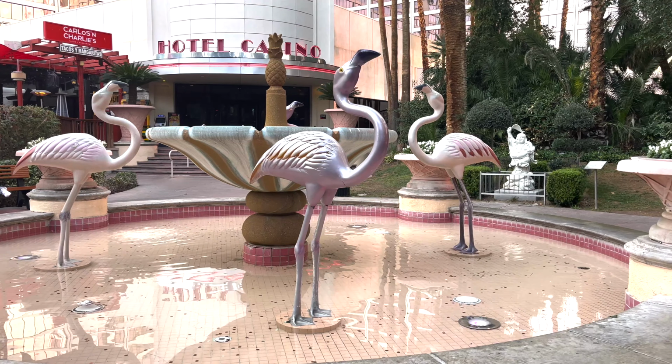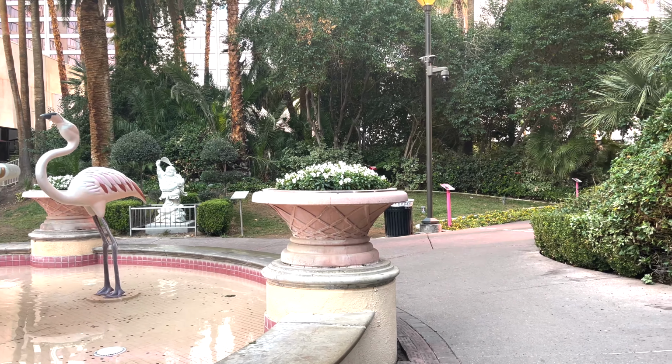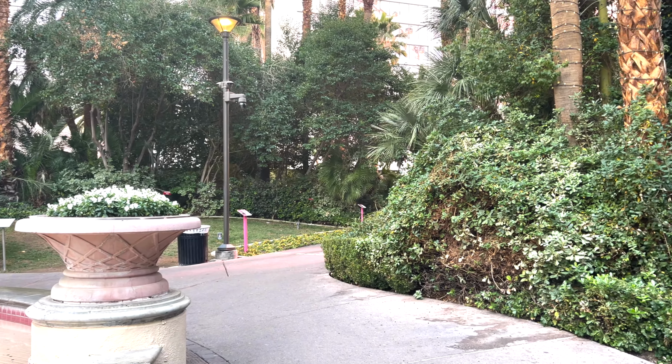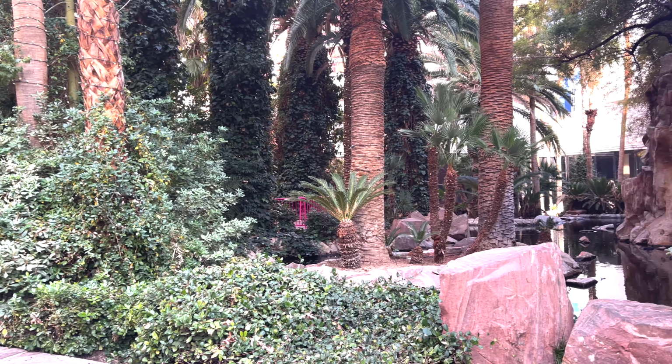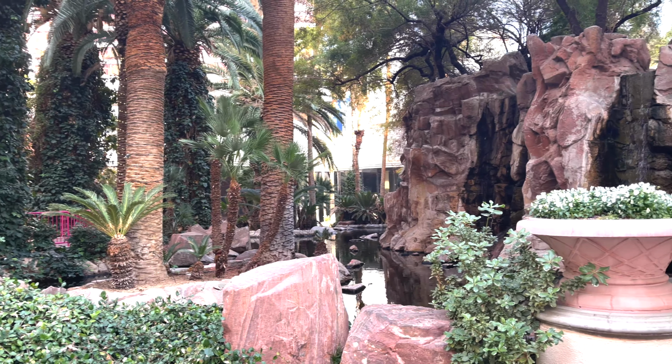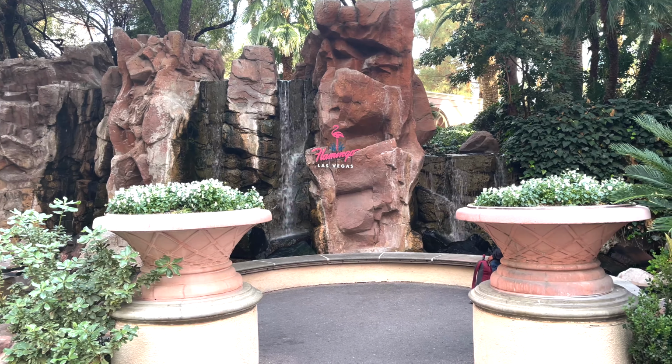This is the Flamingo Fountain, and it's really cool at nighttime. It lights up and is super pretty. I definitely suggest going there for pictures, believe it or not. Also, this leads to the Flamingo Habitat, which you're about to see in a few seconds. This is also a really nice photo op with the sign and the waterfall in the back.